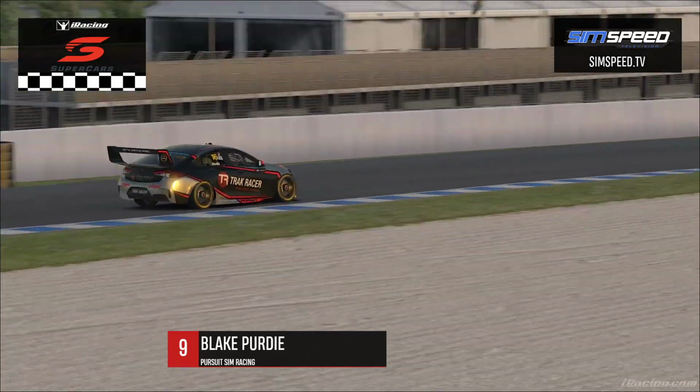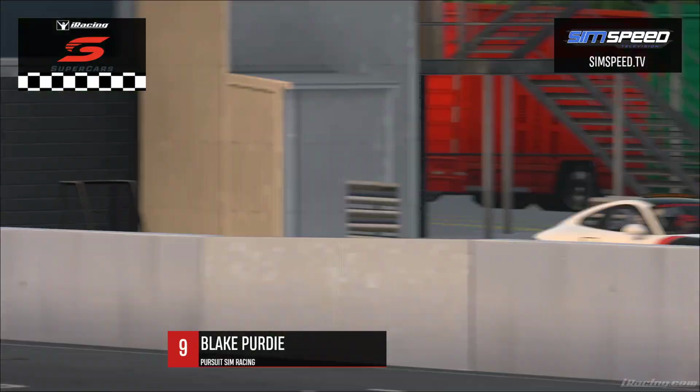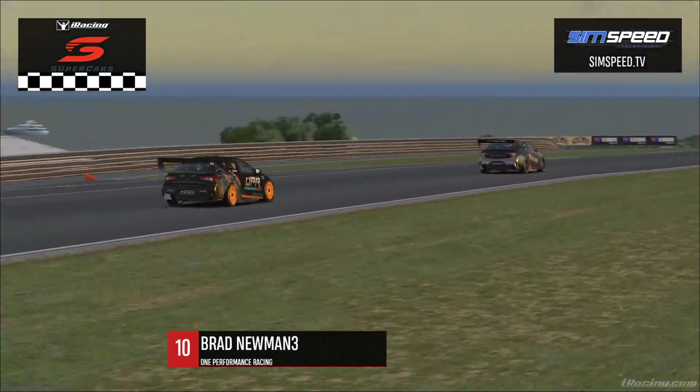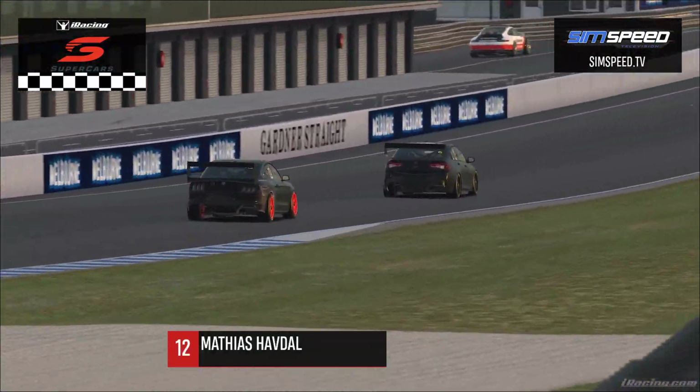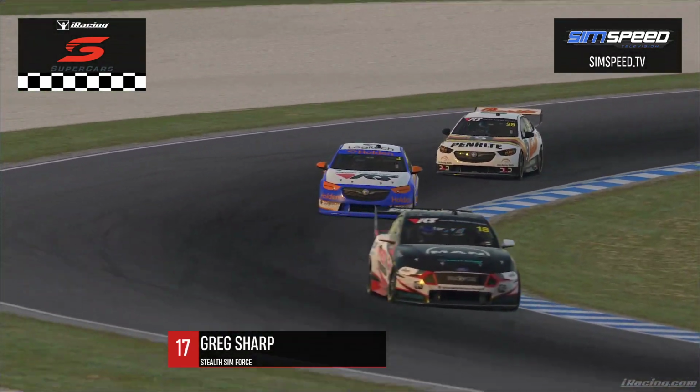Cooper Webster drove a really consistent race as well to finish P3. But that battle between those two looks like it is going to go to Blake Purdy as Brad Newman rounds out our top 10. Only other battle left to go: Greg Sharp might be able to get one spot.